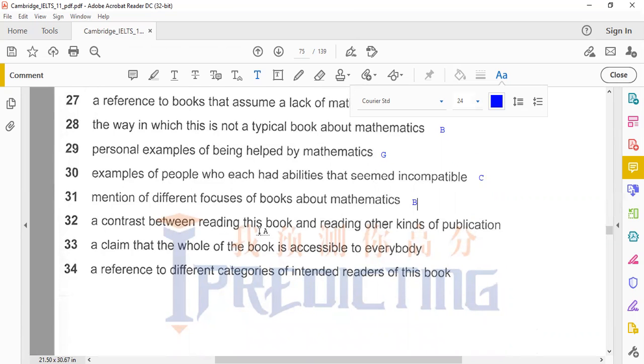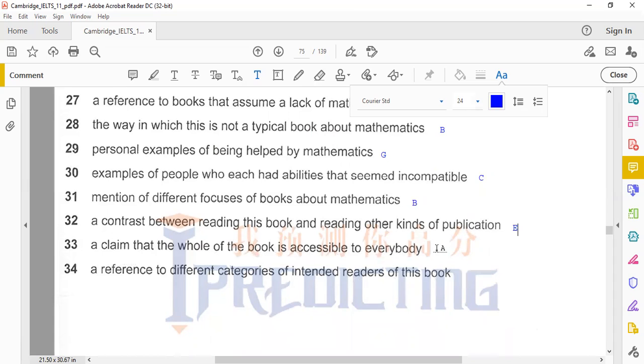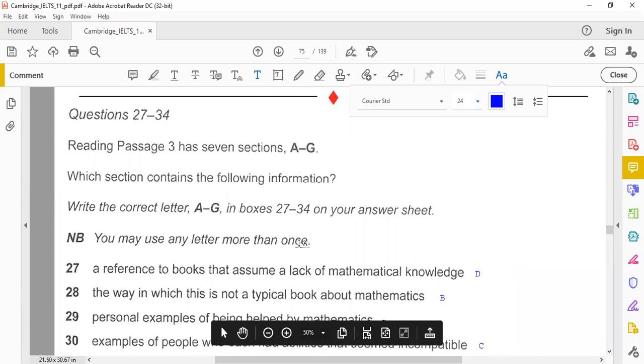A contrast between reading this book and reading other kinds of publication. This is mentioned in paragraph E. A claim that the whole of the book is accessible to everybody. This is mentioned in paragraph A, and a reference to different categories of intended readers of this book, in section F. Maybe I might say paragraph, mostly they write paragraphs.